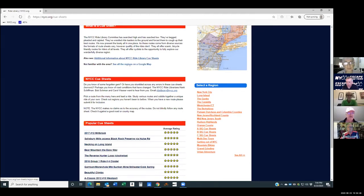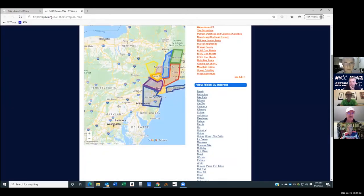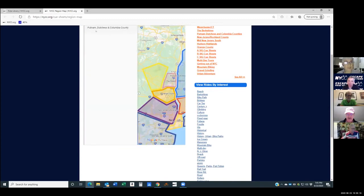Underneath that, you'll see a link to a Google map that shows you our regions. We've organized the Ride Library in regions, most of which are geographic. You can see this list on the right. And above it is a map, but this map is not interactive. Over here, this link takes you to a Google map that is interactive. So you can move it around, you can zoom in, you can click on a particular region and see the name of that region. So that will help you figure out where you want to go.